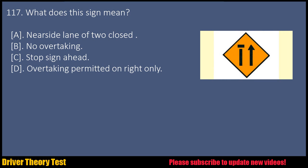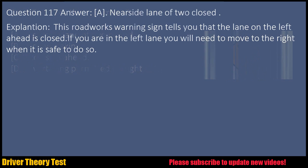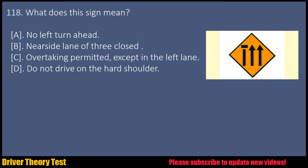Question 117. What does this sign mean? A. Near side lane of 2 closed. B. No overtaking. C. Stop sign ahead. D. Overtaking permitted on right only. Question 117. Answer: A. Near side lane of 2 closed. Explanation: this roadworks warning sign tells you that the lane on the left ahead is closed. If you are in the left lane, you will need to move to the right when it is safe to do so.